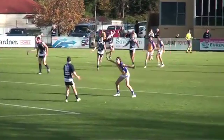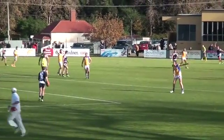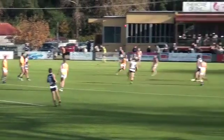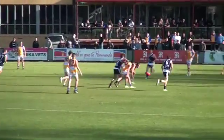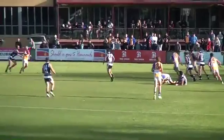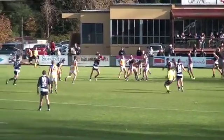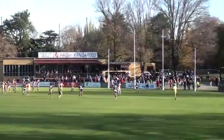Probably just beyond his range. Horbury. Goes short. Can he get Bell? No, he couldn't. Ball at the deck. Big tackle by McAuliffe. Quick kick. Went out. Anderson made a contest. Bell. Puts the hands up. Good handball to Anderson. Snap around the body. He's good.